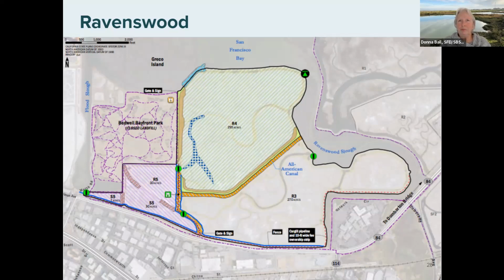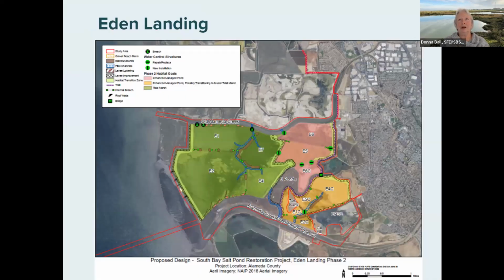But we are holding this Pond R3 at the bottom. This is right next to Facebook. We're saving this pond that's almost 300 acres for nesting snowy plover and other water birds that use it in the winter. And then the little tiny square in the bottom left-hand corner, ponds R5 and S5, will be maintained as deeper water habitat for more of the birds that need that. So this is just a cool way to explain how we're trying to manage for all of these competing needs at the same time.